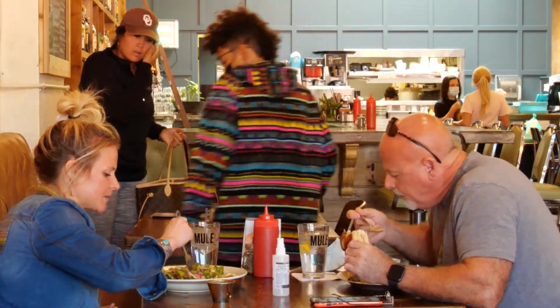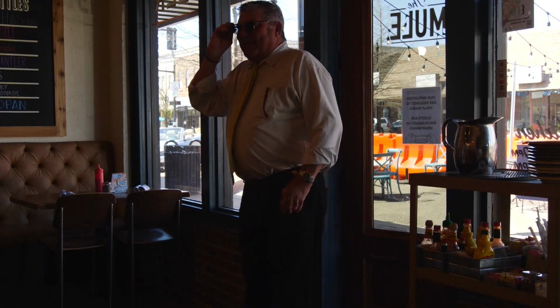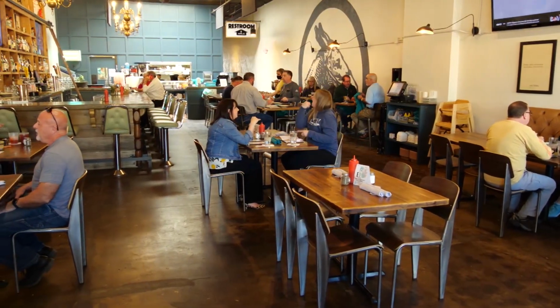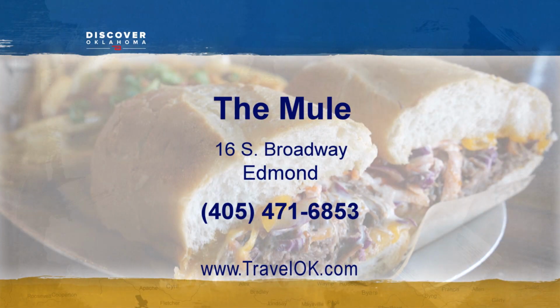I would say it's great because it's local in the sense that you kind of know that you're contributing to somebody that it matters to them. It's great because it's in downtown Edmond. The food's great, the beer's great, everything's fresh, so it's just a good spot. The Mule's Edmond location is at 16 South Broadway. They are open 7 days a week. Check out their website for more details, themuleokc.com.